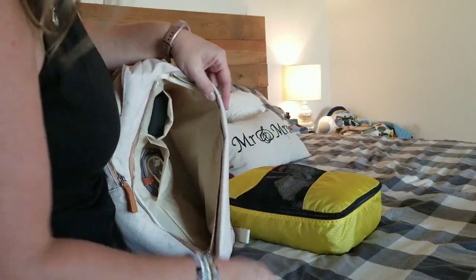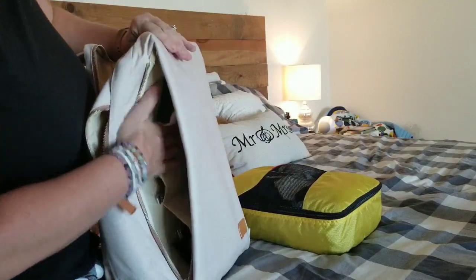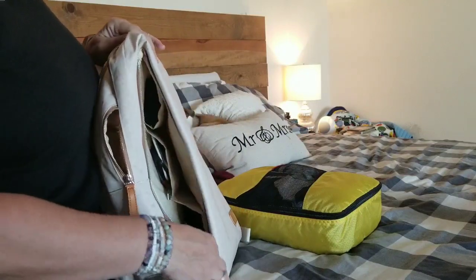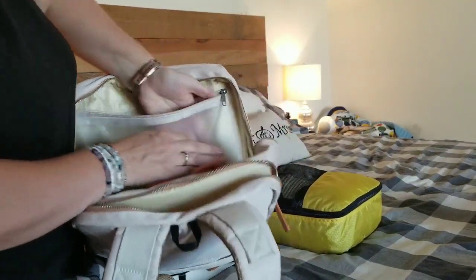But like I said, if we're actually sitting waiting for a plane and there's only one plug, I love to have this charger port set really easy to access. And then there's still room in there for putting other things if I want to, which I absolutely love. And I did actually stick a magazine in there when we got on the plane. So this backpack does come in a couple different colors.